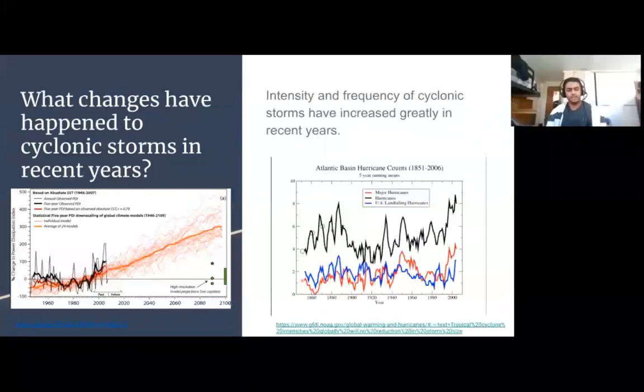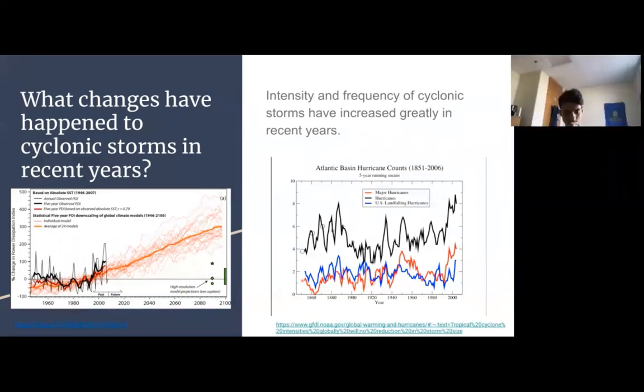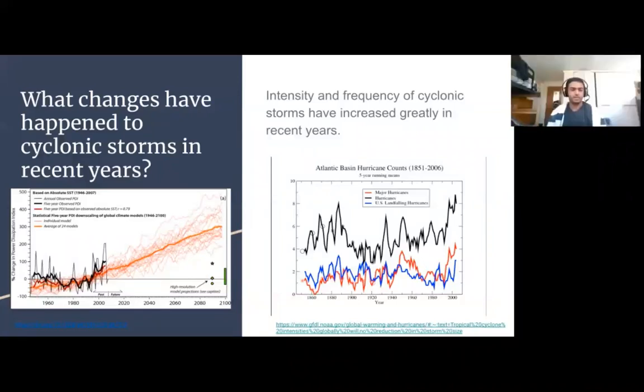What's been happening to cyclonic storms in recent years? Well, the intensity and the frequency of these cyclonic storms have increased greatly. According to the graphic on the right, Atlantic-based hurricane counts, around 1851, there were 4 cyclones counted. However, in the years around 1999 and 2000, there are 9 cyclones counted, which is the highest peak on the graph and more than a 100% increase in the frequency just in the Atlantic basin. Intensity has been increasing as well. Using the intensity around 1950 as a base, we can see that the intensity of recorded cyclonic storms has increased by 90%.